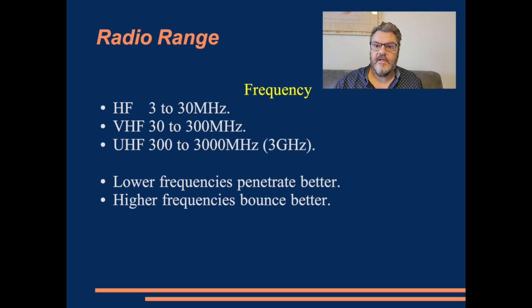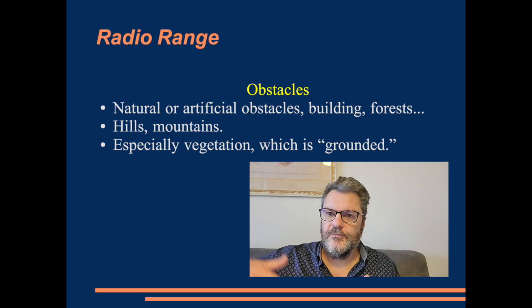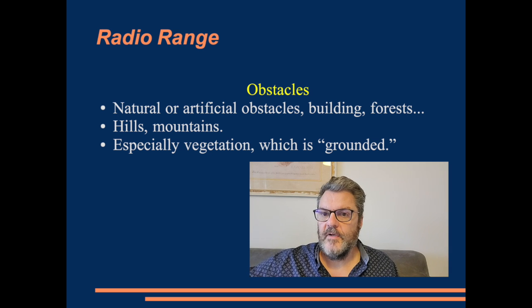One thing to consider is that lower frequencies penetrate material better, and higher frequencies bounce off material better. So, for instance, you could have a cliffside, and depending on the type of rock it's made of, you could bounce a signal on a cliffside to reach someone further away on the other side of a hill. And that's possible. On the other hand, if you're in a forest, because the trees are grounded and somewhat conductive, you would have a very hard time getting a signal out of a forest. And that's where lower frequencies will penetrate better, but not always.